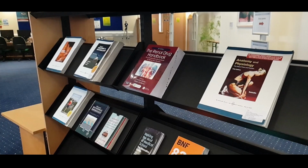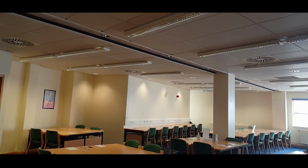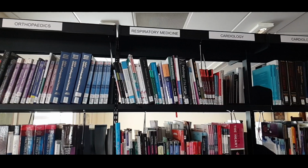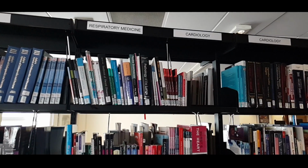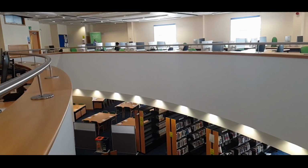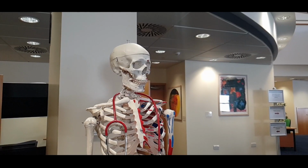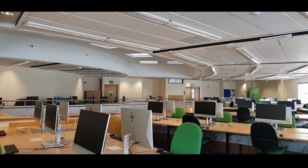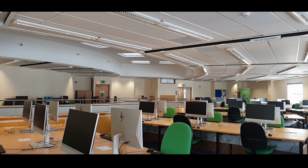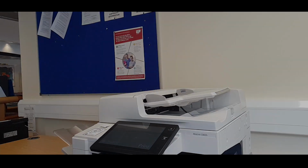The Royal Infirmary Library offers a spacious, modern study space. The library's collection includes general medicine, nursing material, and surgical books. Students have access to a range of services, including access to computers connected to both the university network and the NHS net, as well as the opportunity to borrow books and printing services if required.